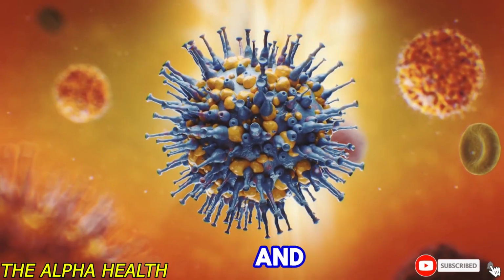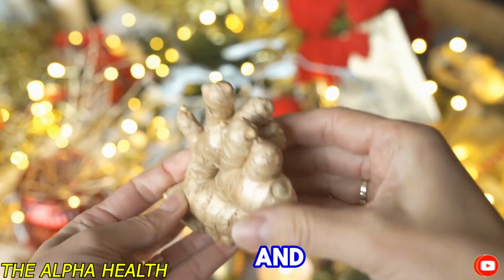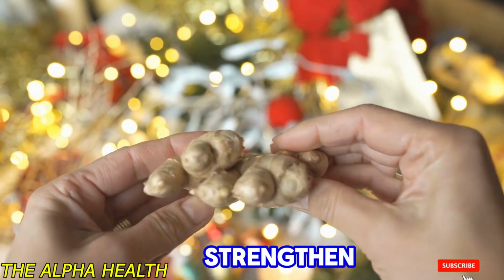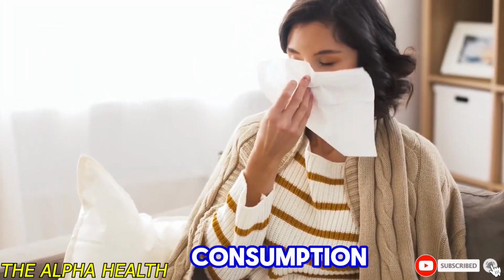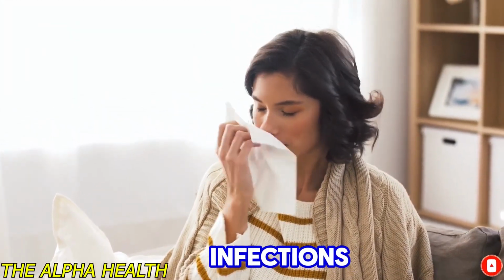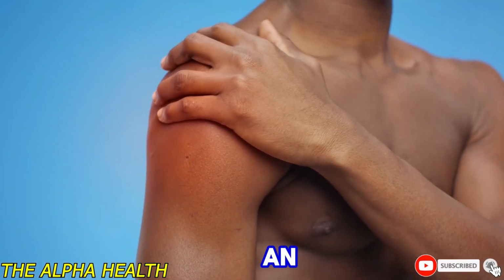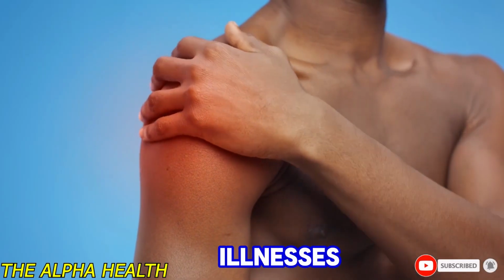Strengthens immunity and fights infections. Ginger has powerful antimicrobial and antiviral properties that strengthen your immune system. Regular consumption can help fight off colds, flu, and respiratory infections while reducing inflammation in the body, making it an excellent natural defense against illnesses.